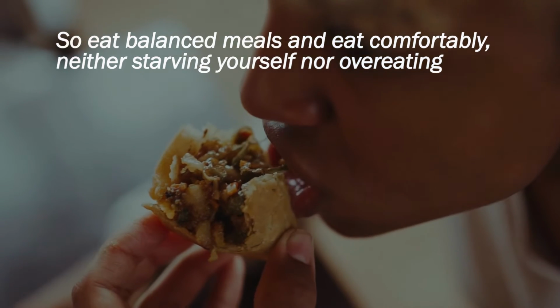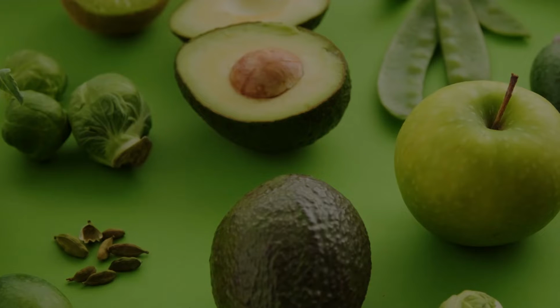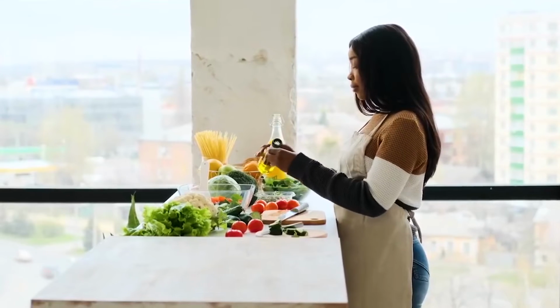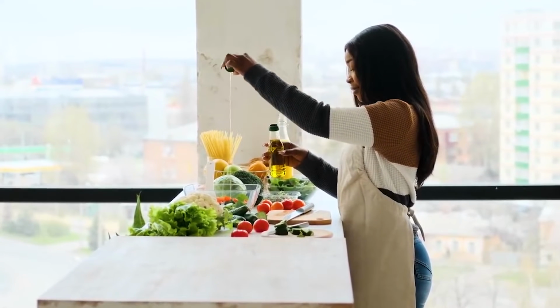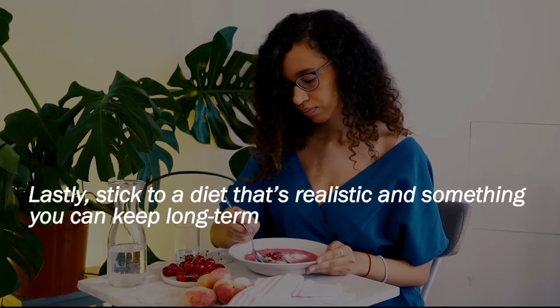Choose the right foods too. Reach for lean proteins such as chicken breast, beans, nuts, seeds, and whole grains. Consume healthy fats as well, including avocados, coconut oil, and olive oil. Eating more whole foods and less fast food is good for overall health, which in turn affects the way your metabolism works. Lastly, stick to a diet that's realistic and something you can keep long term. The key is in staying consistent.